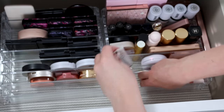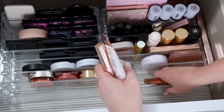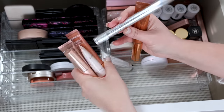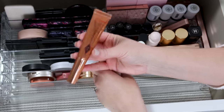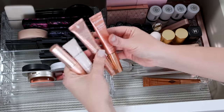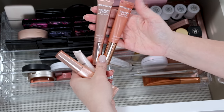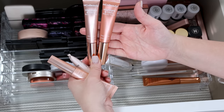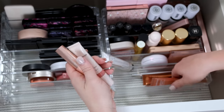Then these are a heap of like cream blushes and highlighters. So I have a cream blush from Ellis Foss. I have the Charlotte Tilbury Hollywood Spotlight Wand, which is amazing. I have two MCO Beauty blushes, Pink Glow and Peach Glow, which are incredible. They're exactly the same as the Charlotte Tilbury ones.